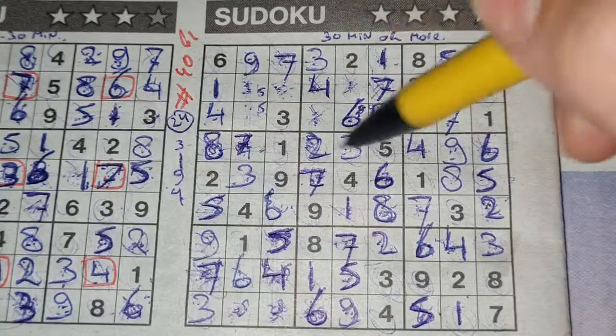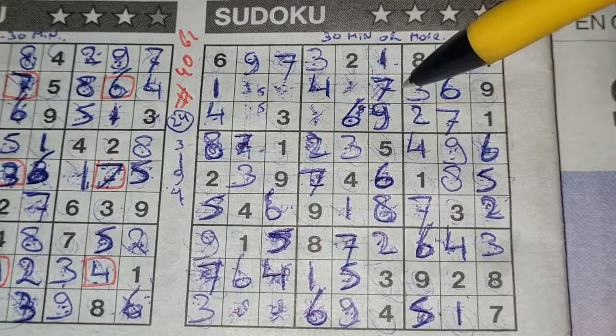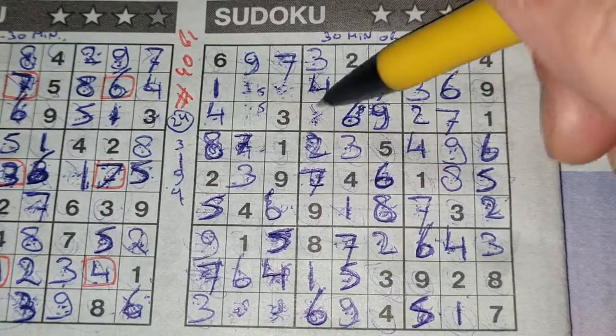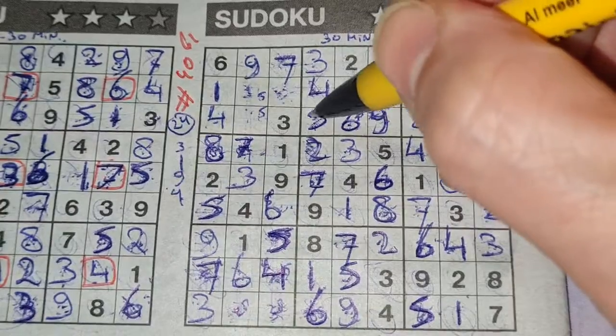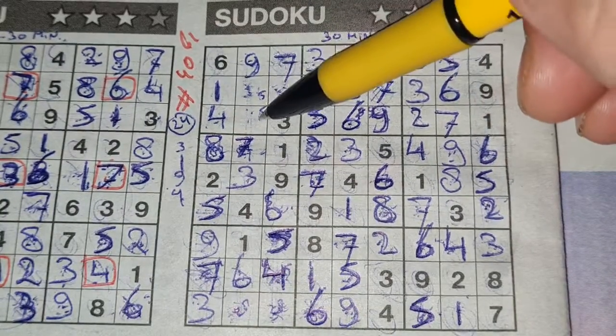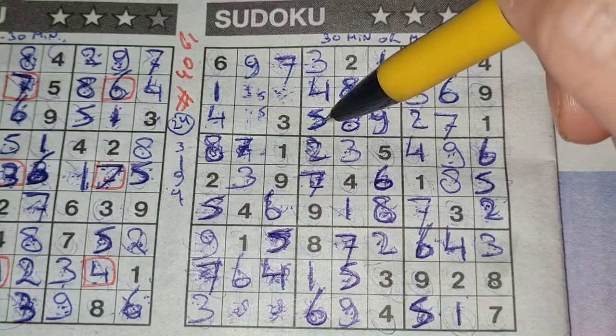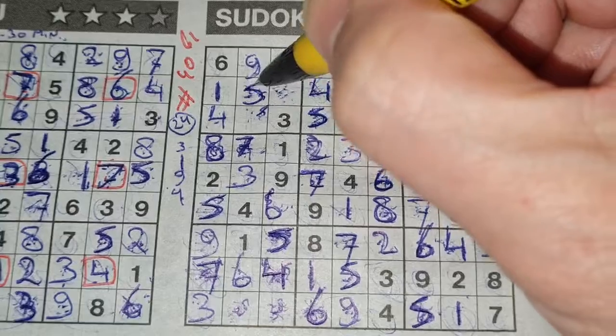Two numbers left in this big square. 5 is missing. 6, 7 and 8 is missing. 5 and 8, 5 and 8. We have a 5 there, no 5 there, 5 should be here. And 8 goes there. Well, I've marked those two boxes with a 5 earlier. Now we have a 5 there. So this box can't be 5 anymore. That box should be a 5.